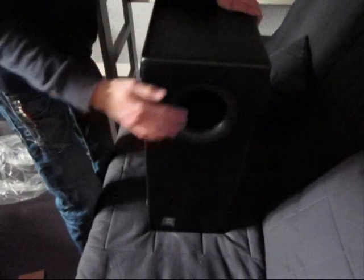So, enormous board. All the back, you have all this. Left and right in. So hook it up and test it, and see if it's good. It's too big. I won't put it in my room. I'll keep my sub here.